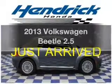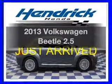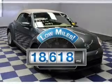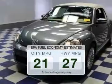Presenting the 2013 Volkswagen Beetle. Everything you need under one roof with this great vehicle. Why worry about high mileage? Choosing a ride with lower mileage is the right choice for your busy life. In the city or on the highway, you'll spend less time at the pump with this fuel-efficient vehicle.